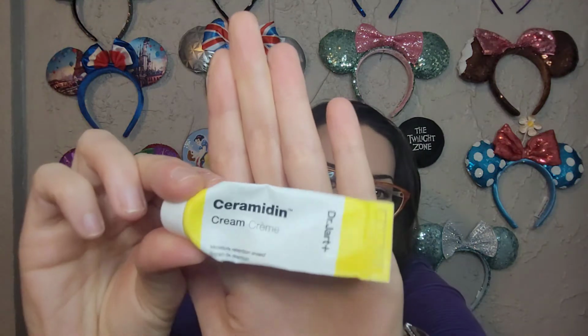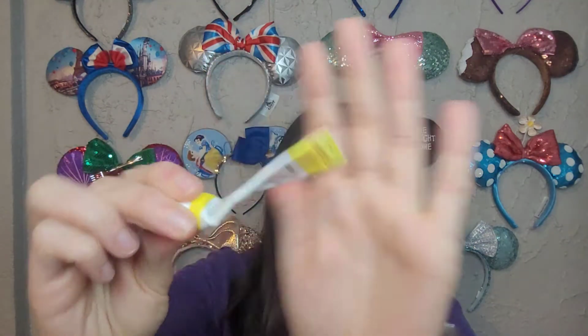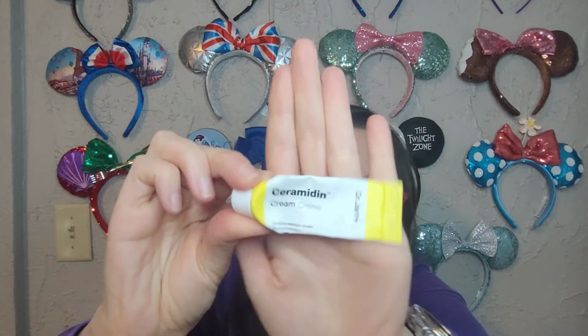Also in the Allure Beauty box, this is the CERAMIDIN cream that's supposed to help retain moisture, and this is by Dr. Jart. I use the heck out of this, and it has been great this winter. I would repurchase this, but I'm testing other things right now, which is why I haven't. But it was really good. It was really thick, so unless you have super dry skin like I currently have, I don't think you'd enjoy this.